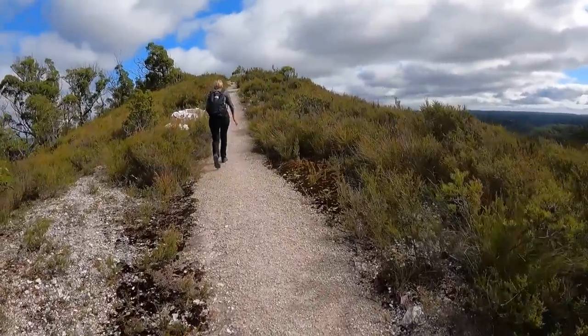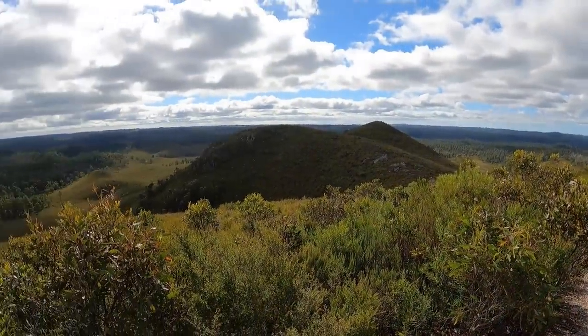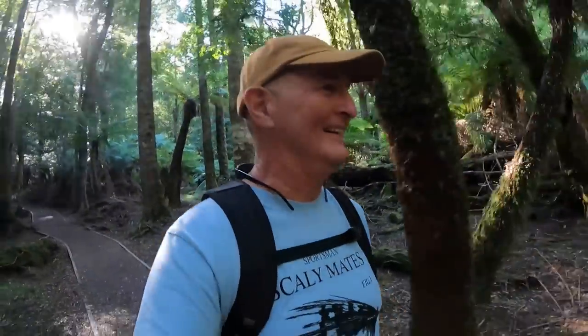Okay, keep pushing on, it's not far now. Have a look at this, the sun is out. A rare occasion. It's a pretty specky view from the top here. So this is definitely our last stop for the day.